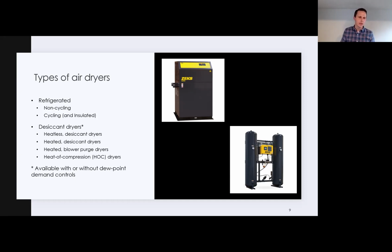We'll talk about that switching here in a minute. Heated desiccant dryer: you're still bleeding off air from the incoming compressed air stream to run through and regenerate the towers, but you're heating it before it goes into the regen tower, and that just gives it a little extra oomph and decreases the volume of compressed air that you need in order to regenerate the tower.